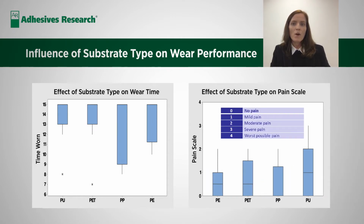In contrast, when we look at the pain scale and removal ratings, we can see that the PU and the polyester samples performed less favourably than the polypropylene and the polyethylene samples. This information can be used to select the best substrate for the application.